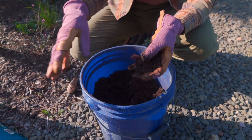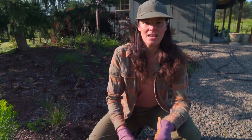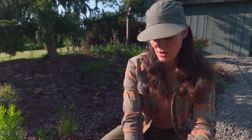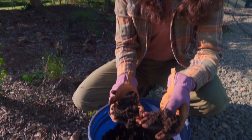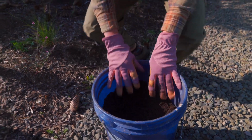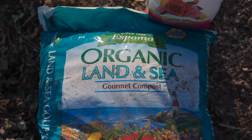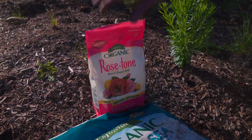If I had to plant these roses in the native soil, which is a lot of clay, I don't think it would work. So I'm just going to augment the soil with some of this. I also have some Espoma land and seed compost, and then I'll put roughly around 3 cups of Rose-tone in the hole.